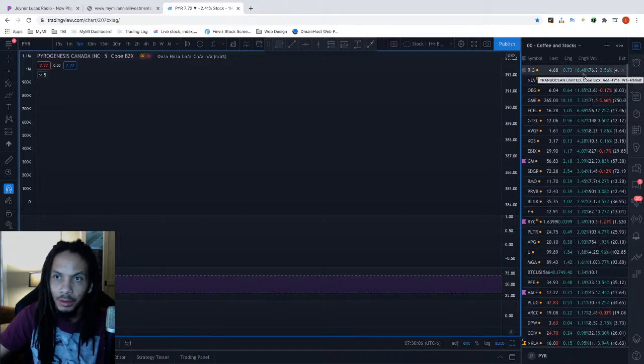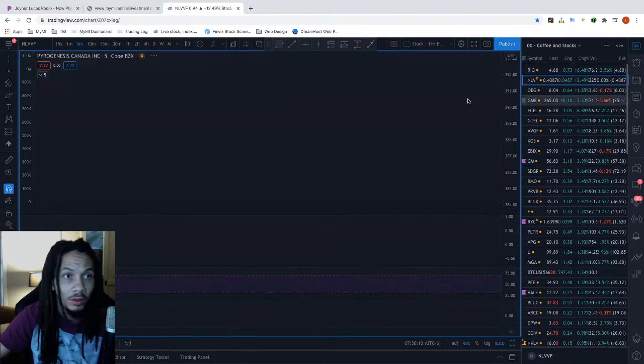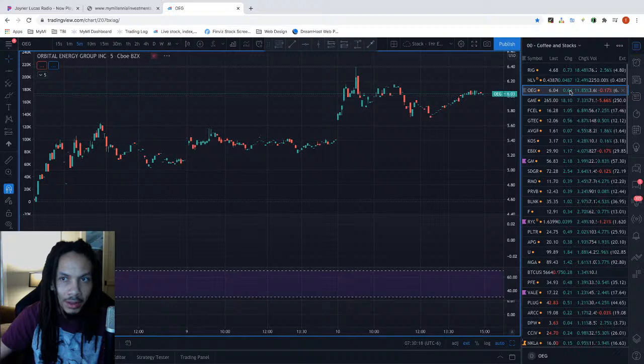Rig currently up 18% at the top of the list. NL VVF has been at the top of the list for the past few days. Of course, it's a penny stock, so it's not hard to see large gains like that. So sometimes I kind of overlook that.